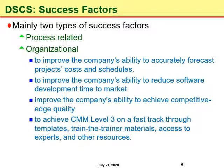So these goals, in fact, the first of these goals was to improve the company's ability to accurately forecast software development projects, costs, and schedules. The second goal was to improve the company's ability to reduce the software development time to market. And the third goal was to improve the company's ability to achieve competitive edge quality, and the fourth goal was to achieve CMM level 3 on a fast track through following some templates. Similarly, through train the trainer materials, through access to experts and various other resources.